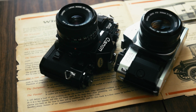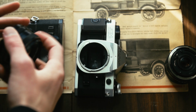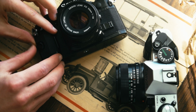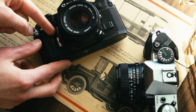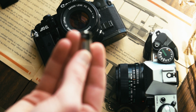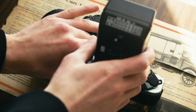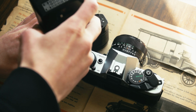Both cameras use Canon's FD lens mount, which is backwards compatible with its predecessor, the FL mount. This means both cameras have a massive library of lenses covering anything you could possibly want to photograph. They also both use the same 6V PX28A battery, and thankfully, these batteries are still readily available today from Amazon or even most Walmarts. Both are compatible with Canon's excellent speedlight range of flashes for automatic exposure metering with the flash.